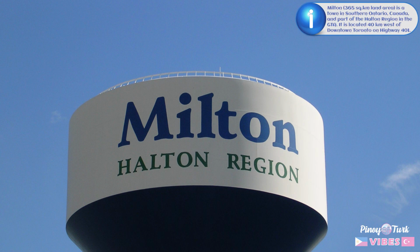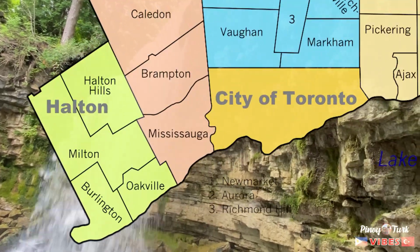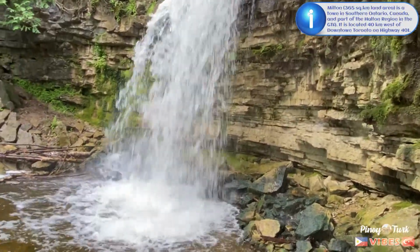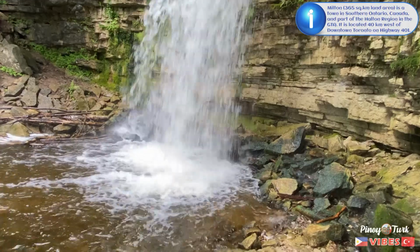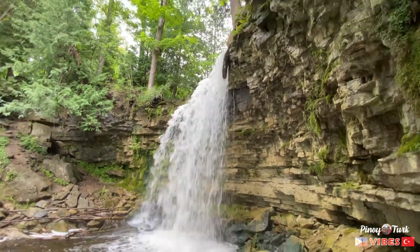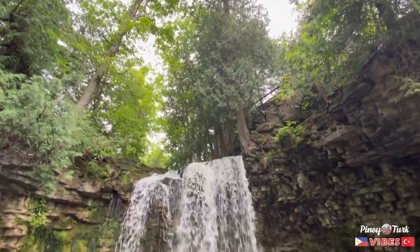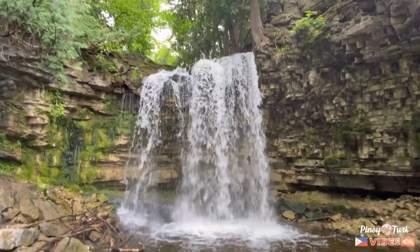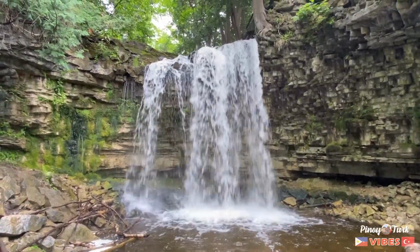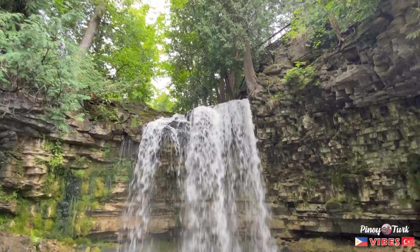Speaking of Milton, it is a town in southern Ontario, Canada, and part of the Halton region in the Greater Toronto Area. Consisting of 365 square kilometers of land area, Milton is located 40 kilometers west of downtown Toronto on Highway 401. I personally find this waterfall and the whole experience invigorating and enchanting.